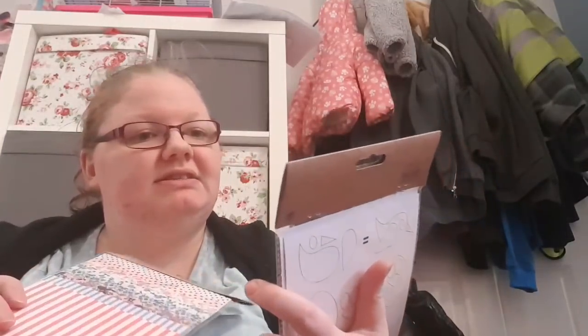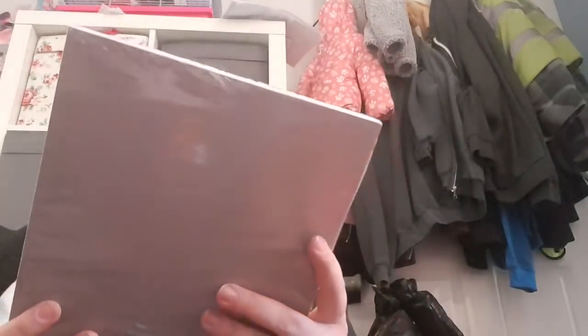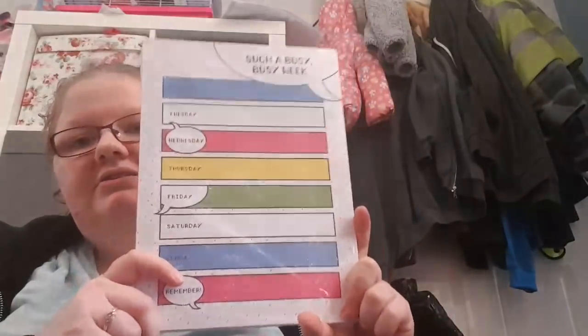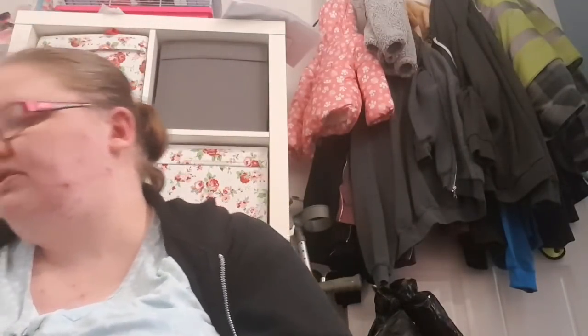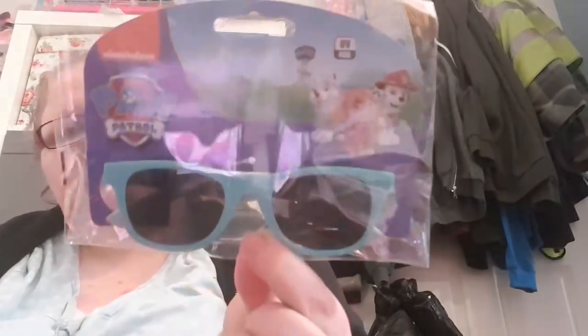I also grabbed two of these adhesive pattern fabrics. You get 8 sheets in each. So I grabbed those. I also grabbed one of these such a busy week planners, ideal for food planning. This is £1. I also grabbed Libby some sunglasses. These are the Sky and Everest ones, and they're £1. They're going to go in her nursery bag.